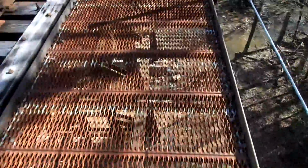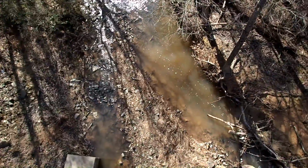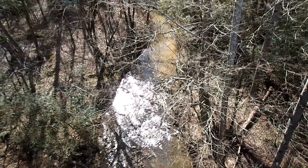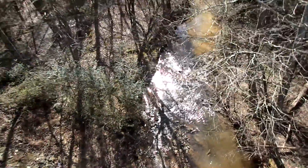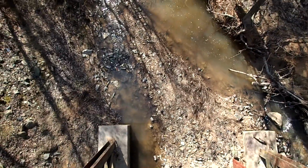Ooh, it's not very safe. Maybe we should hang on. There's the creek where I was just at a couple minutes ago. Pretty good view from up here. Maybe we can spot some relics.